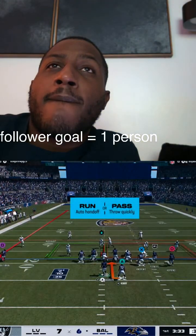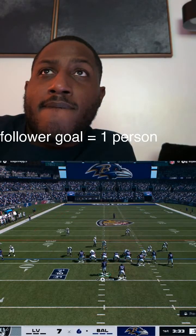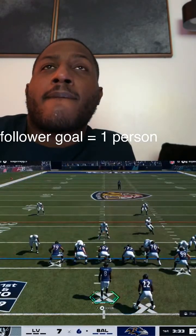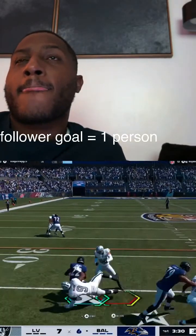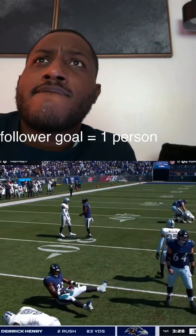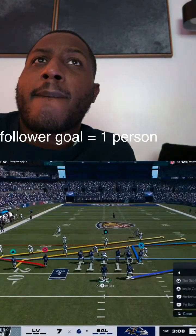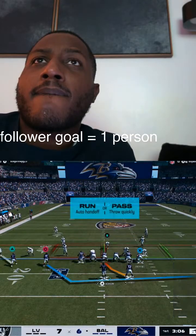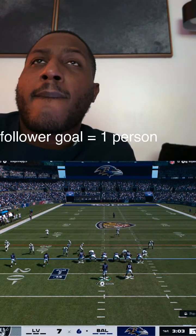First call here coming from the shotgun. Henry gets it here to start the drive. And he'll manage 3 there to begin this one. Second and 7 coming up. Second down now, 7 to go. It's a pickup of 3. Brings up second and 7.